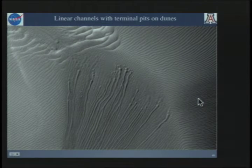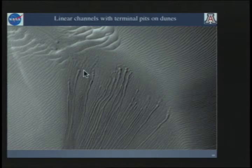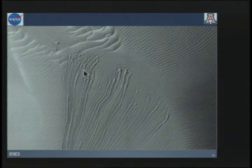There are also these strange linear channels or linear gullies that have pits at the end of them. And we're not sure how these form, but these are active too. And here's a little 2-time step. And up in this region, you can particularly see a lot of new pits forming. And there are some new small channels as well. Again, we don't know for sure how this forms. One idea is that blocks of ice slide down the dune and then the ice sublimates and leaves these pits, but we don't really know yet.